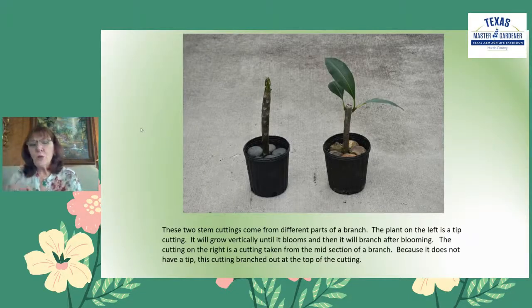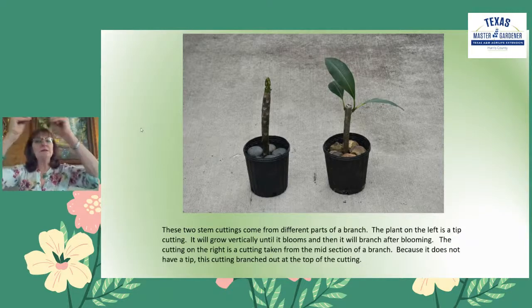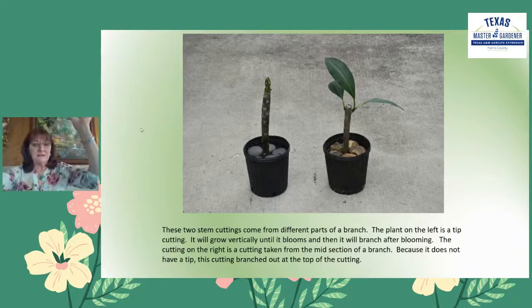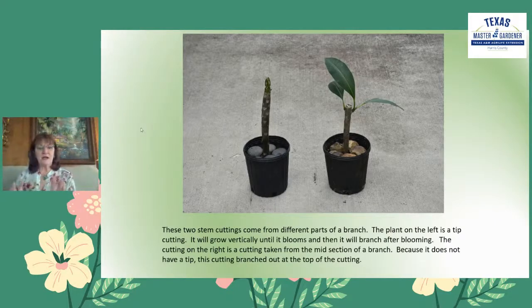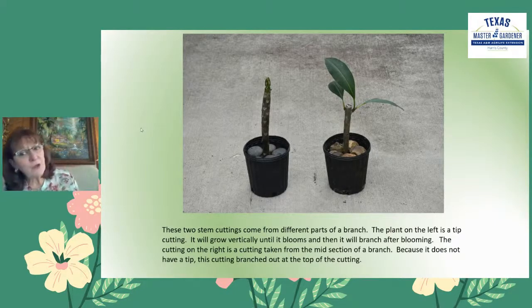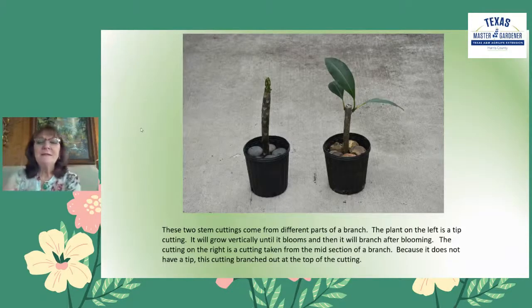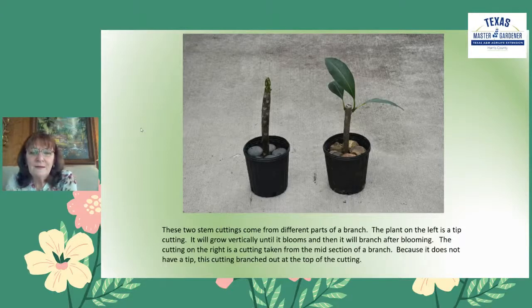And this cutting will grow vertical until it blooms. After plumeria blooms, it then branches. So this will actually branch after it blooms. The plant on the right was taken in the middle of a branch. It has two cuts, one in the front, one in the back. So when you plant that, it's immediately going to branch out. So these will be two different ways that plumeria grows. Next.